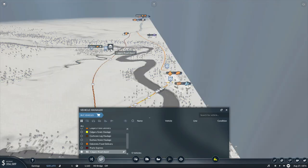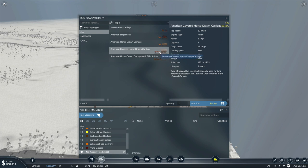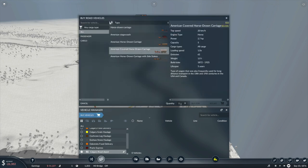That's good news. Let's buy us some vehicles. We know that these carry food, and I think each one, if I buy 10, what's that, $326,000? I cannot afford it, but let's wait until I can. And let's set these onto Airdrie food delivery. And what I want to do is do the exact same thing. We're going to buy 10 and we're going to send them off to Okotoks. So we may go further into the red before we go into the green here.